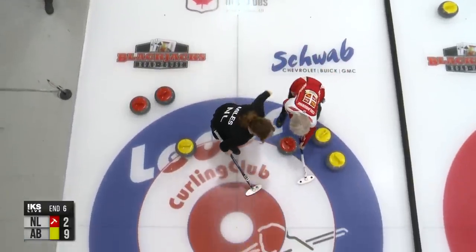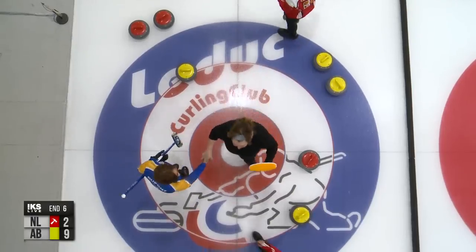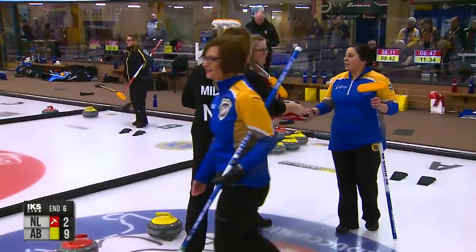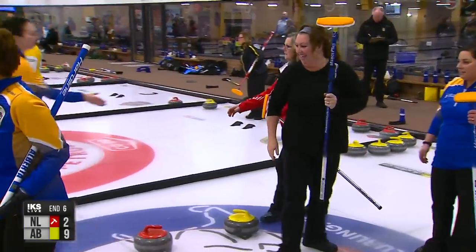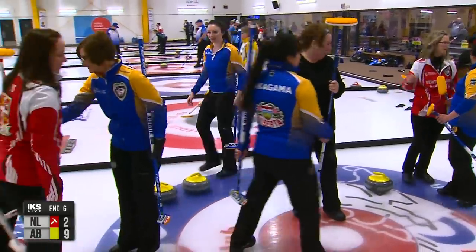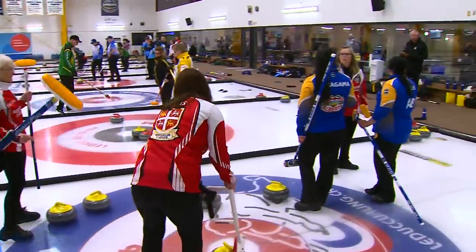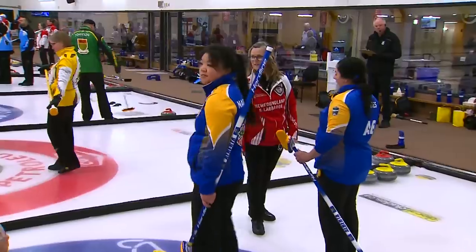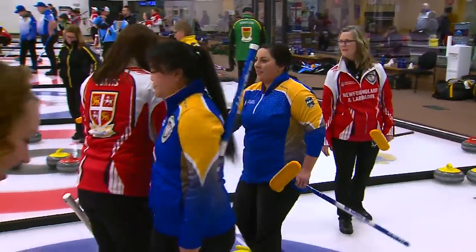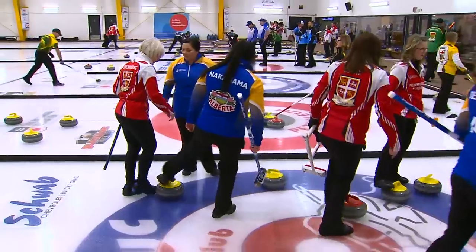Yeah, looks to be no problems there as she comes up just around the T-line and gets her single, but it will be handshakes, and Alberta will pick up the win there 9-3 as Newfoundland gets one more single to end it, but that will be the final on this game. We'll update you on the other sheets, but thank you so much for watching. The next game coming up is the Territories versus Nunavut, so keep an eye out for that.